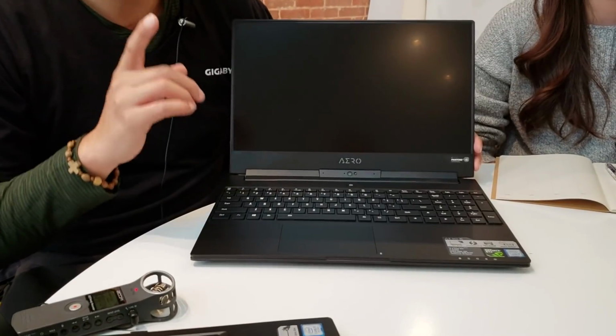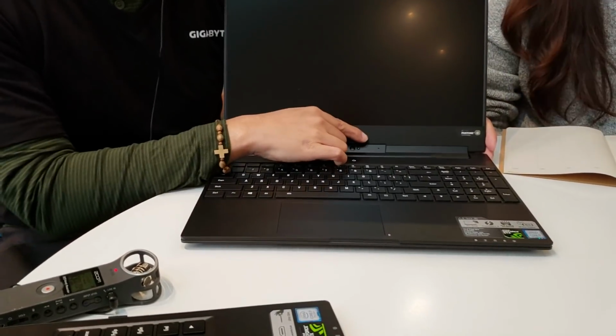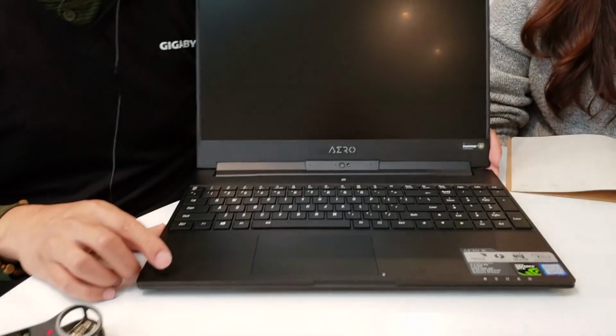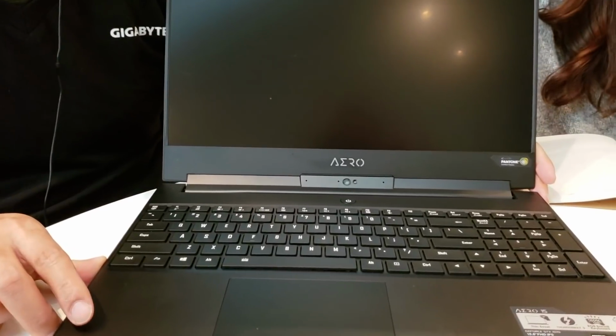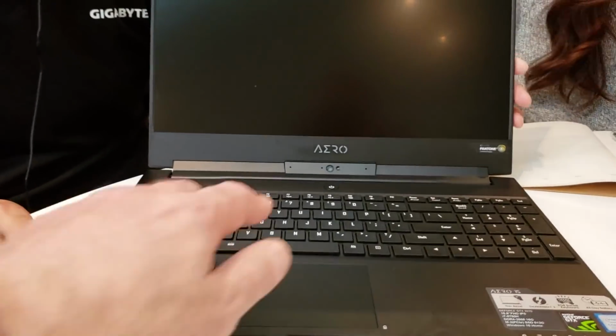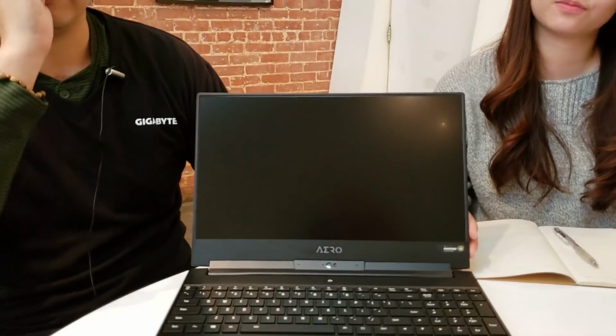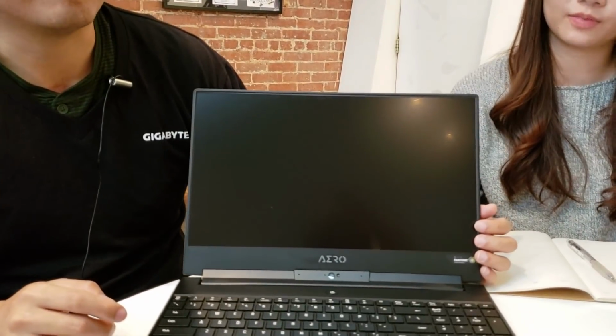We still made some little changes on the exterior, such as this one. This is our new specially designed Aero logo on it. That does look neat, doesn't it? Yeah. I like that. And I see the webcam here, because you've got such very thin bezels there. How wide are the bezels? About 5 millimeters? 5 millimeters, yeah.